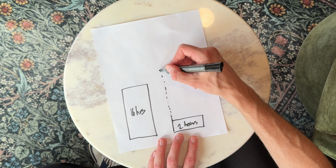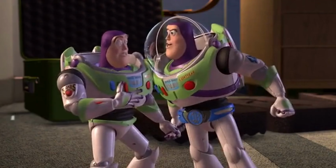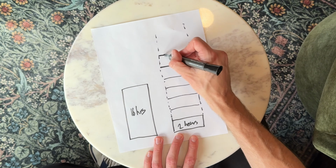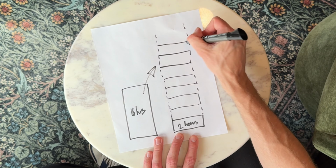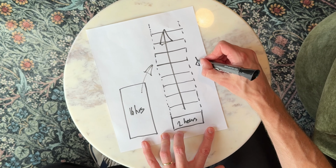So every week you're saving 2 hours into infinity. 2 hours a week forever. So that investment easily compounded into this infinite benefit to your business. And guess what? This is a process that is much less likely to break as you scale.